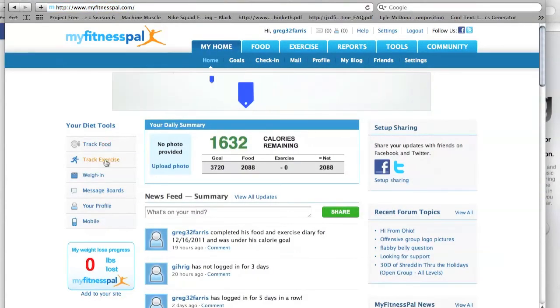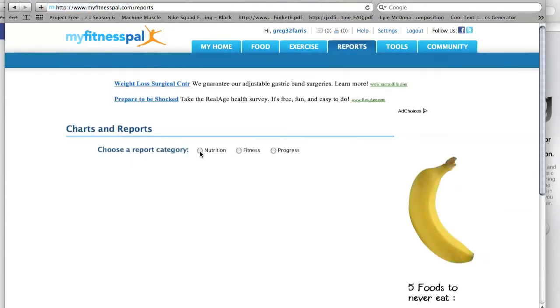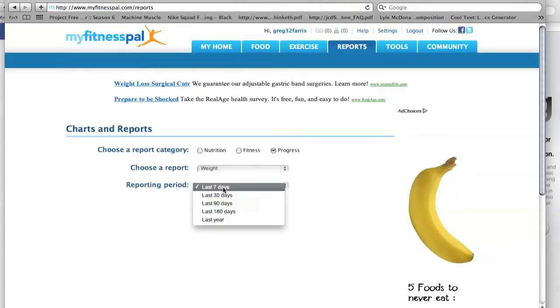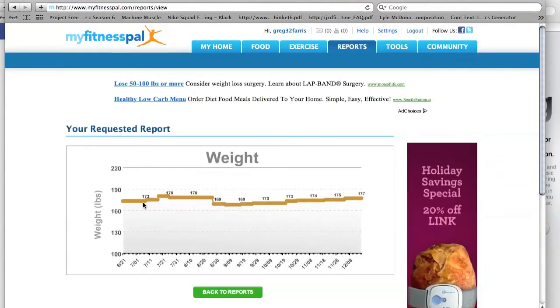A few other things, these are just kind of bonus things. You can track your weight in here. I track my weight like once a week, so if I had a report, this is pretty cool as well. If I wanted to, I can track my weight over the past half a year. I don't think I've been using this very consistently, but you see 173, 178, drops, and so you can see your progress really, really well, which is really good.